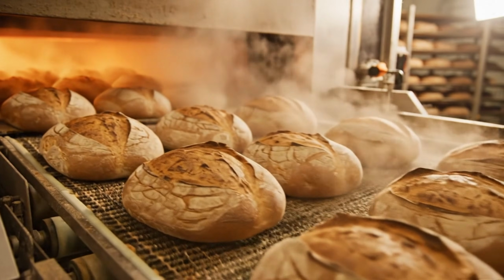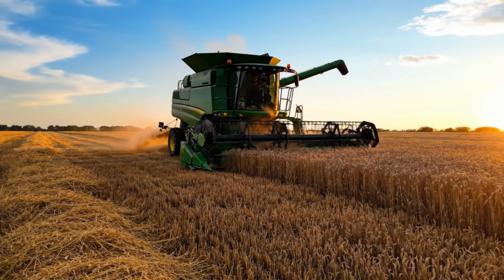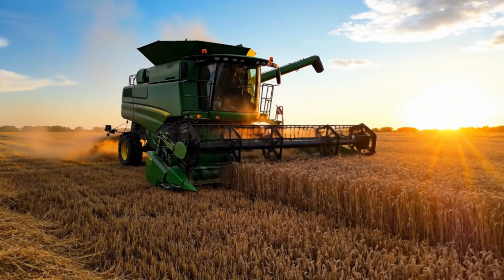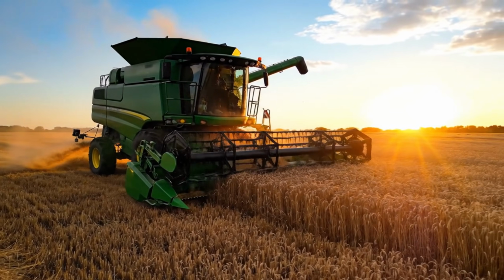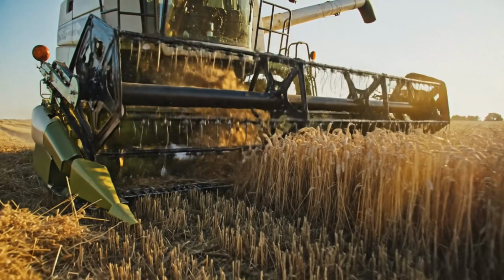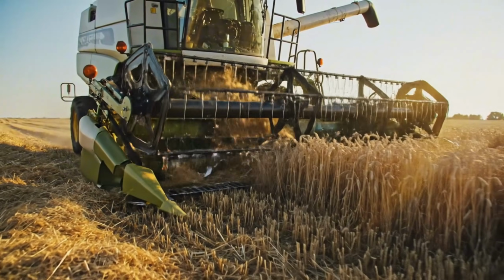Golden brown and perfectly baked. The journey of bread begins here, in the golden fields of grain. Modern harvesters can process acres of wheat in a single day.